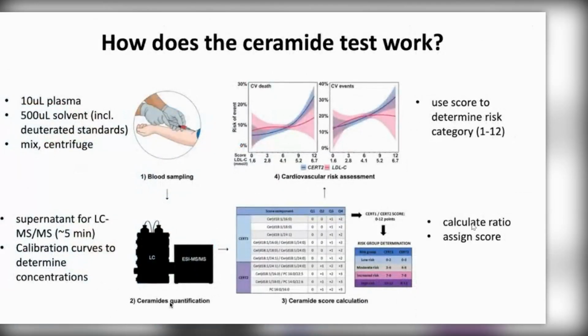How does the ceramide test actually work? You just need 10 microliters of plasma and an extraction solvent that would include the deuterated internal standards for the individual species. You aspirate 3 times to mix it and centrifuge, and then the supernatant is used for liquid chromatography tandem mass spectrometry, which runs roughly 5 minutes.